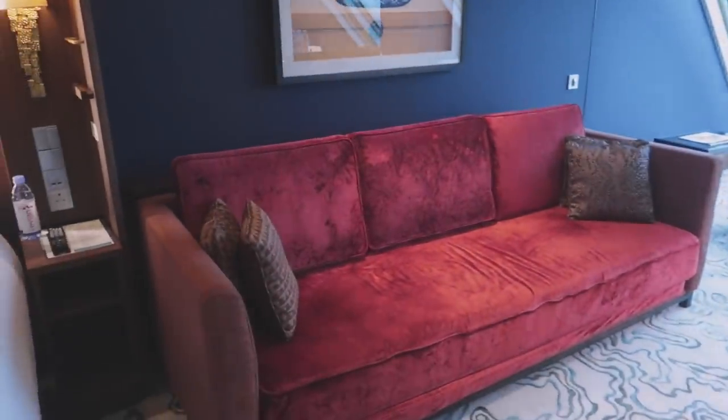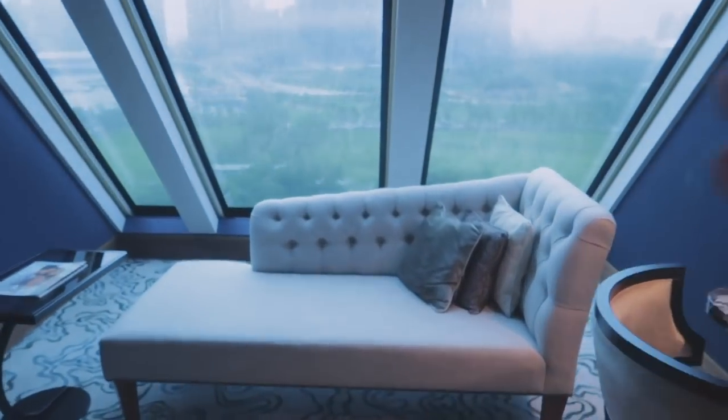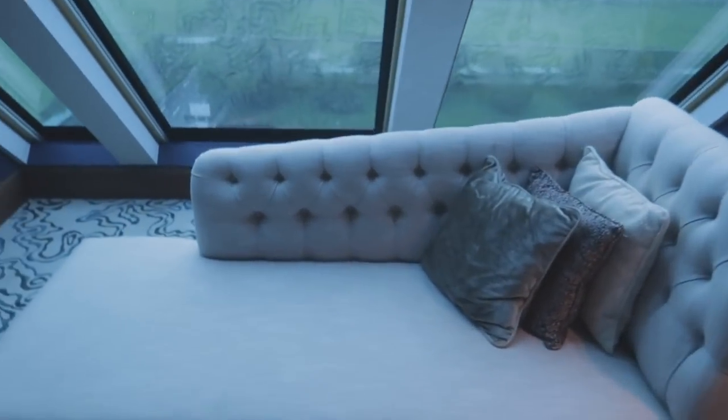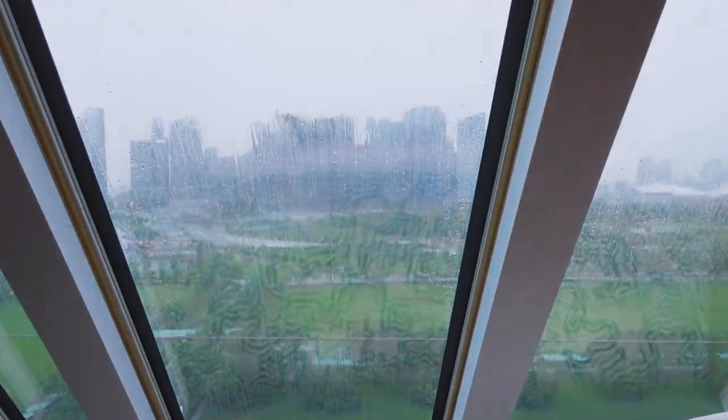And then there's a sofa here. Honestly, I can sleep on this. And another sofa right there. I can also sleep on this. It looks so cozy. And then right here, we have a nice view again. And that's me.